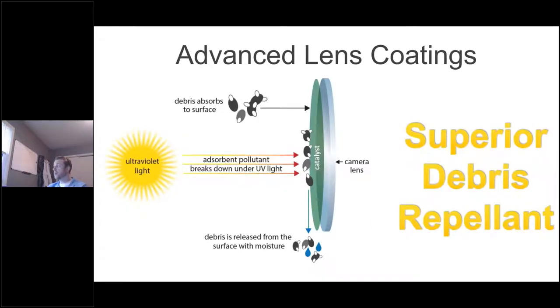So obviously when you're working with equipment installed over a roadway, you have to have dirt and grime in mind. Iteris lenses aren't self-cleaning, but they use a superior debris repellent lens treatment. That's because they coat their lenses in a hydrophilic coating that absorbs debris and then uses UV light from the sun to break the debris down, and then it's washed away by moisture, be it dew or rain, keeping the image crystal clear. This reduces camera maintenance and ensures a low life cycle cost, needing fewer visits to clean the cameras.